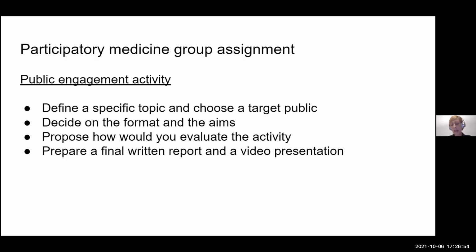So participatory medicine in general, it's a cooperative model of healthcare that encourages involvement by all connected parties. So this means doctors, but also patients, caregivers, healthcare professionals, researchers, policymakers, and so on. So as part of this module, we are trying to teach you how to engage with the public and how to evaluate whether this public engagement worked.